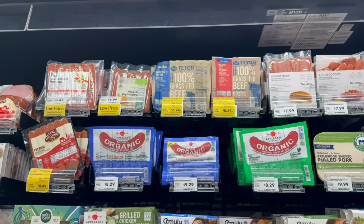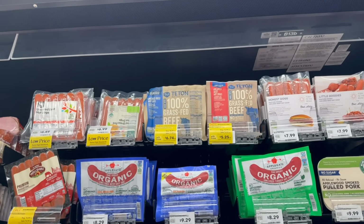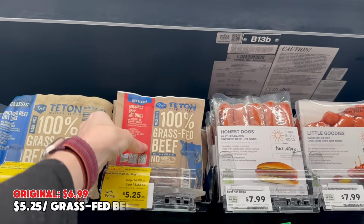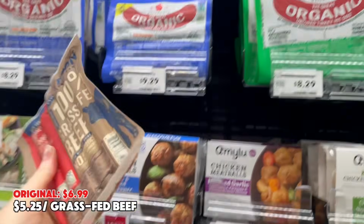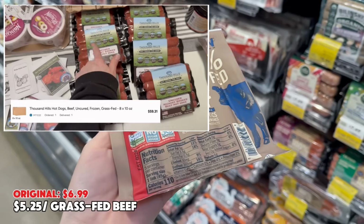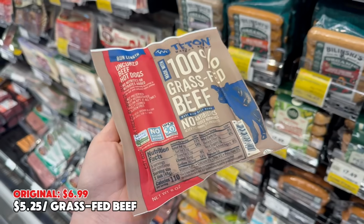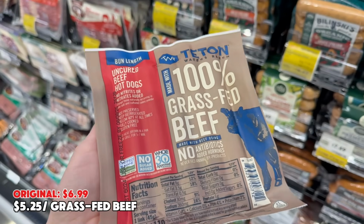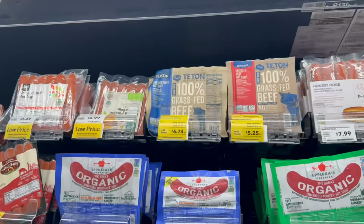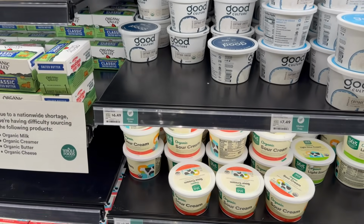Okay, and then this week, Teton's grass-fed hot dogs are on sale. 100% grass-fed, pasture-raised. They have the uncured beef classic, and then they have the bun length. $5.25. We have plenty. We get ours from Thousand Hills. I think I got a whole case, so we have plenty of them. But if you're looking for grilling out hot dogs, not bad. I love Tetons. They are still cheaper at Aldi, but if you don't shop at Aldi and you happen to be at Whole Foods, they have the bun length and the uncured beef hot dogs, and it doesn't look like the Good Culture is on sale.